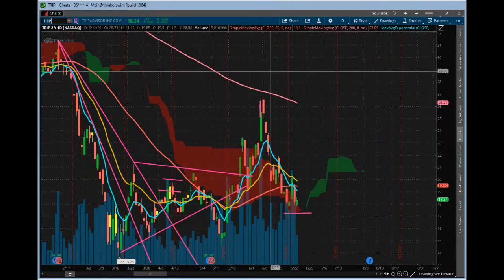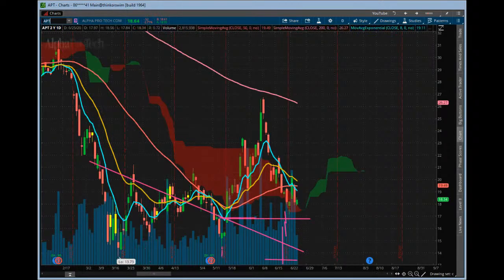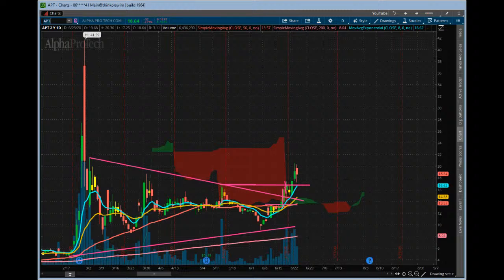Jay, what's going on? Thanks for tuning in. Venkata APT. It's a good go-to one, right, for more Corona stuff, face masks, things like that. It gave a nice push out of the triangle right here, and it is trying to work its way up. I like the lower shadow here today to see if it can hold, but it did finish red. So let's see if we can get back over that $20.50, $20.60 level.